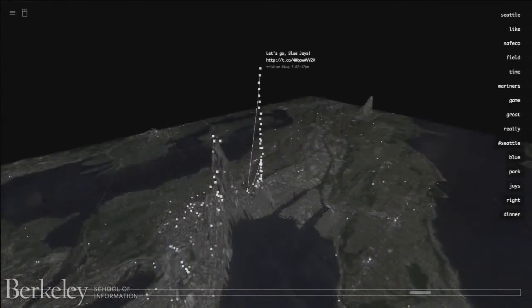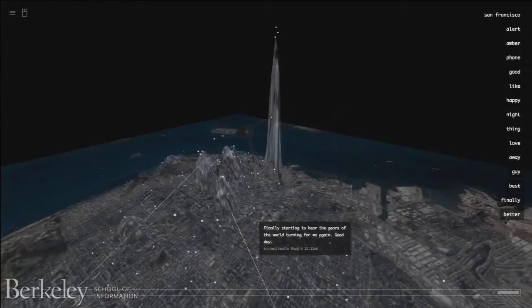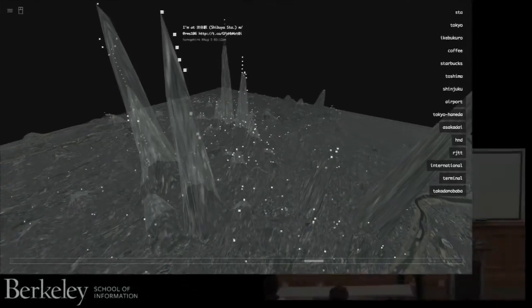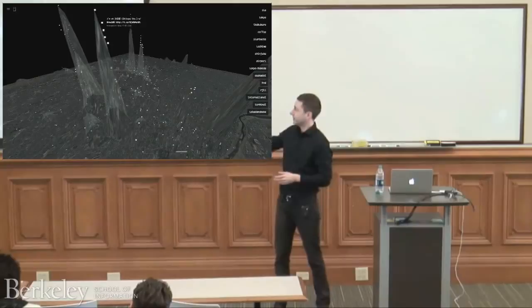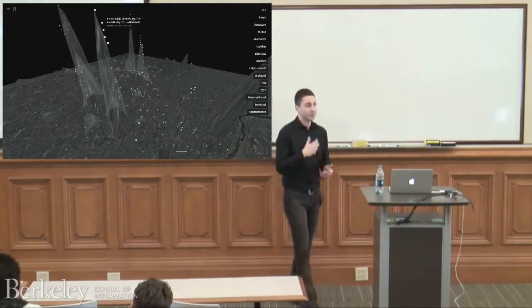In addition to New York, we worked on a version of Invisible Cities for Seattle, which is shown here. Much less information. San Francisco. I think that's probably the stadium, right? Giant stadium. And Tokyo. What's interesting about all of these visualizations is that they really embody the differences in the urban landscape of these different cities. Where New York was very centralized on Manhattan, the visualization of Tokyo emphasizes the fact that there are multiple city centers, from Shinjuku to Shibuya and so forth.